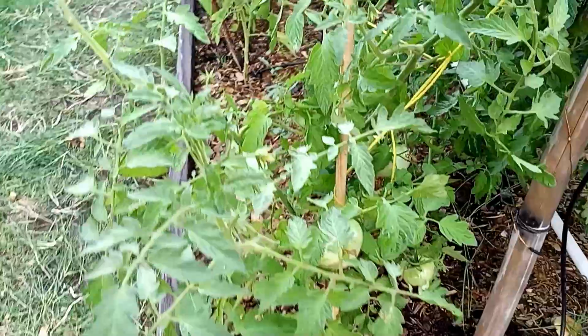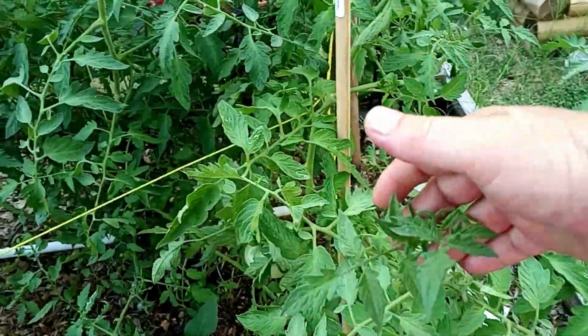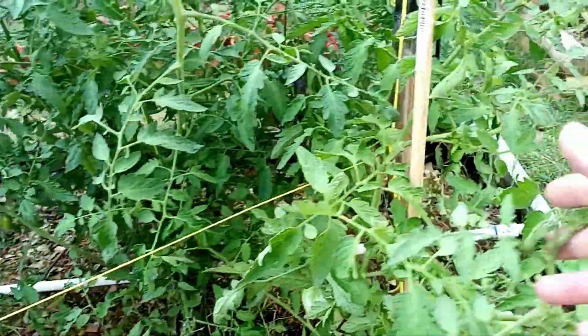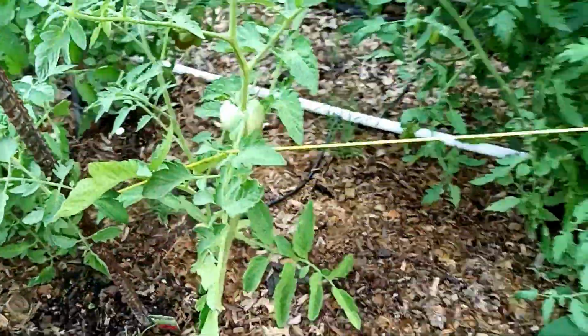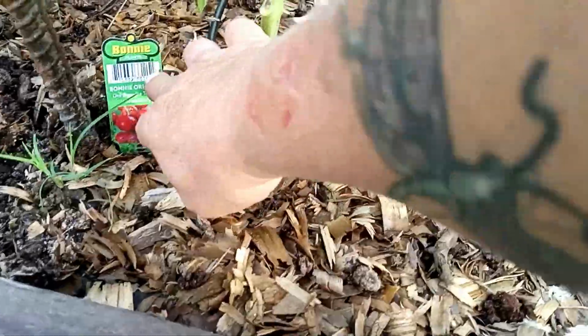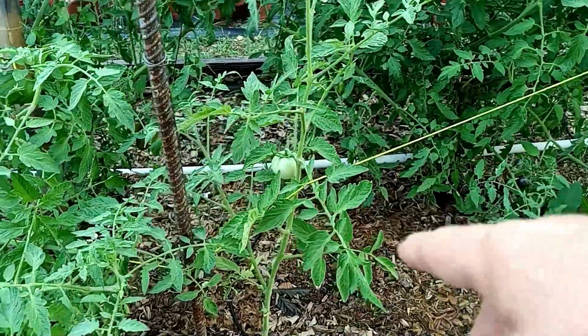And all of them, I had to put these stakes in Friday because this one, the top broke off of it. I stuck it in the ground on the other side, and we'll look at it in a minute because the top just broke completely off and it had a tomato on it. This one here has a tomato, but it's a, what do you call that? Bonnie's Choice? Yeah. But it was put in here last to replace a tomato.